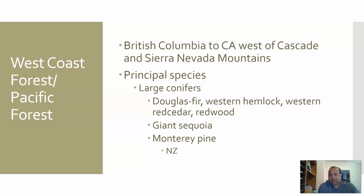Other species, western hemlock, western red cedar, giant sequoia, really big trees growing in the Sierra Nevadas, and not far from here. You can get to giant sequoias, the Trail of 100 Giants. You can get there in about a couple hours from Bakersfield College.